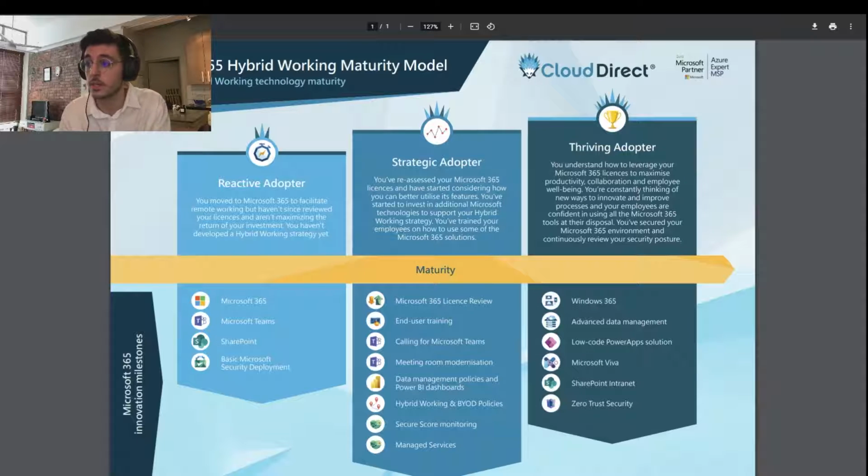Within Thriving Adopters, some of the solutions that are very typical to this tier of maturity, we have things like Windows 365, a very powerful tool and Microsoft's latest innovation for hybrid working. We have advanced data management, things like low-code Power App solutions. We have Microsoft Viva for employee wellness, allowing employees to meditate and having managers look at the overall wellness of their team. We have things like SharePoint intranets.